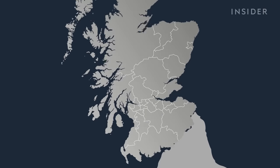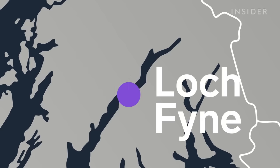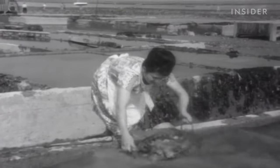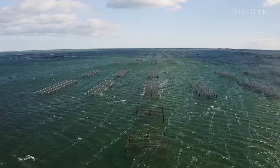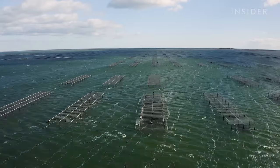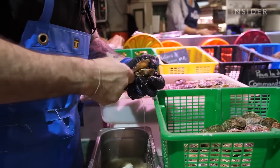Loch Fyne farms Pacific oysters, which can be found at various locations on the Scottish coast. Pacific oysters constitute 80% of the global oyster trade and were introduced to the UK in 1964 to replace low stocks of the British native oysters. The native variety can be more expensive and rare, but also riskier to consume. But if these oysters are harvested all around the world, including France, Australia, and New Zealand, what makes Scottish ones so special?